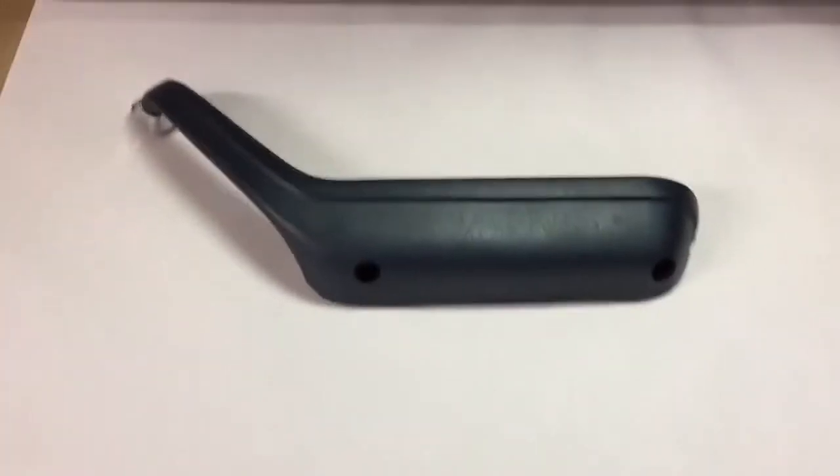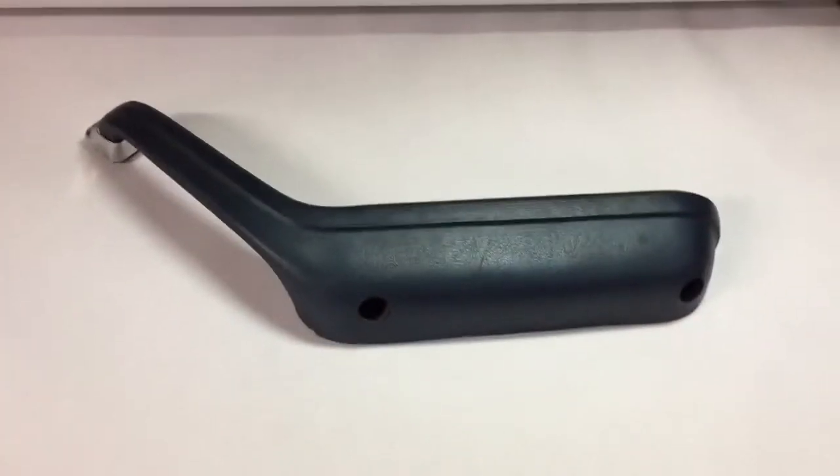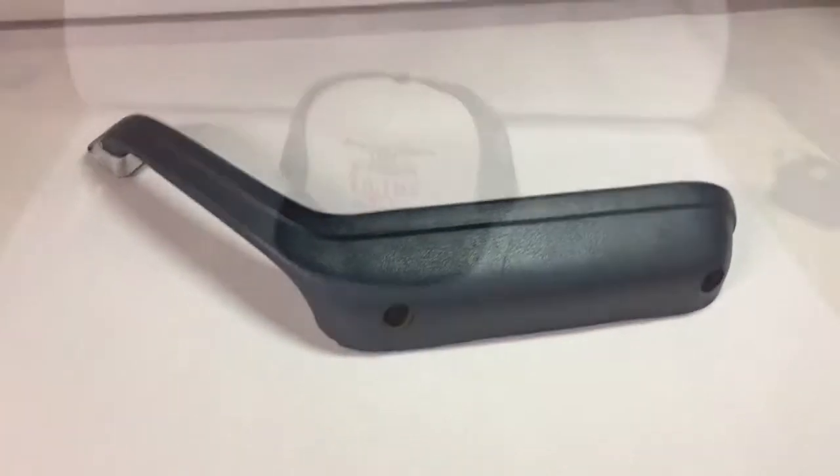This is a combination armrest door pull for a Mustang 2, about 1976 vintage in blue. And this little part sold for $40.